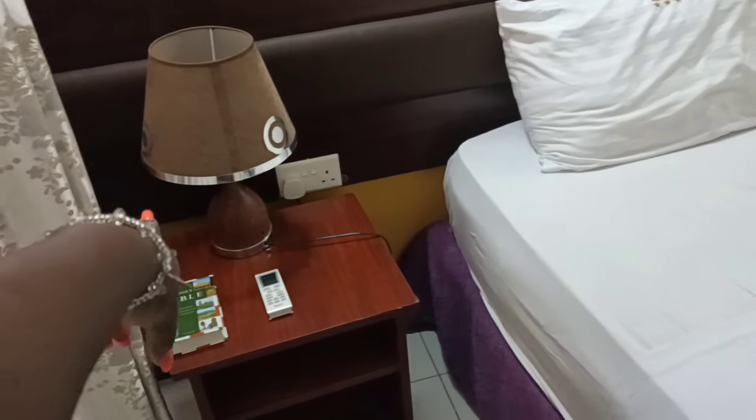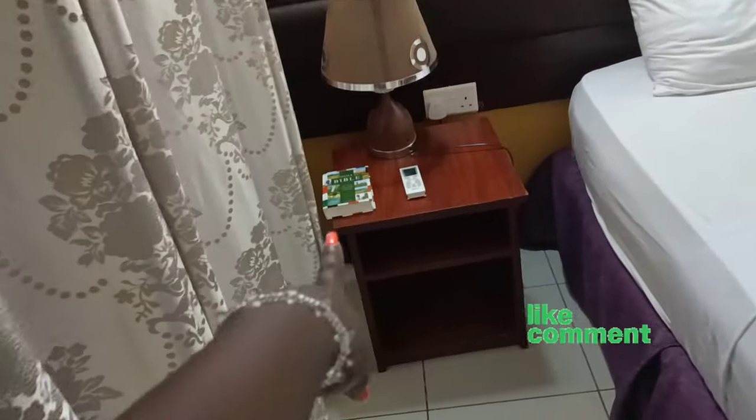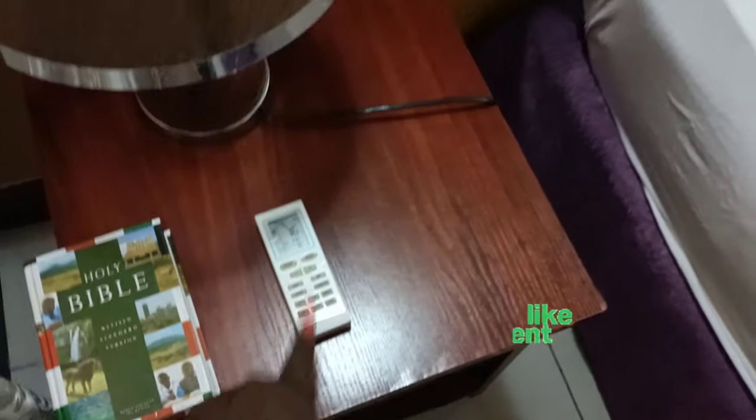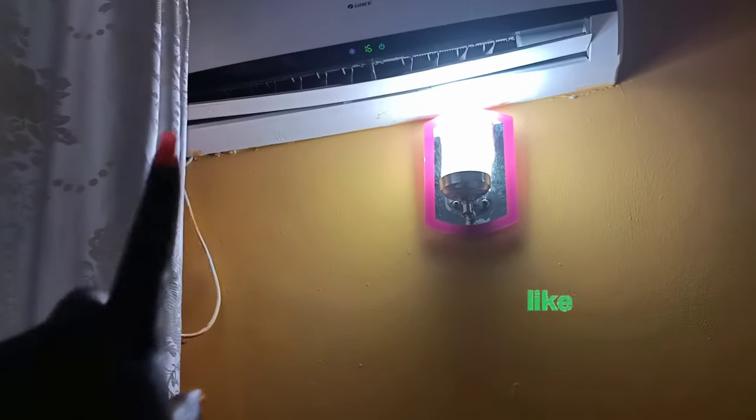So when you walk in, straight on, and then this is the bed. So there's a bedside table. There's a Bible, there's an AC, a remote. The lighting is there and the AC is there. Then there's the bed.